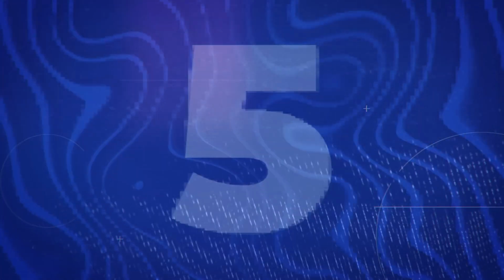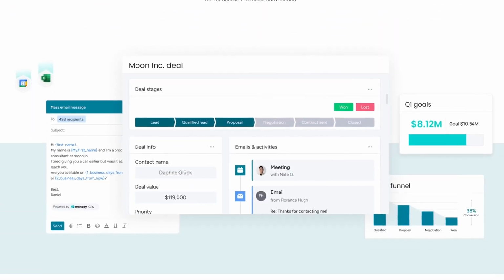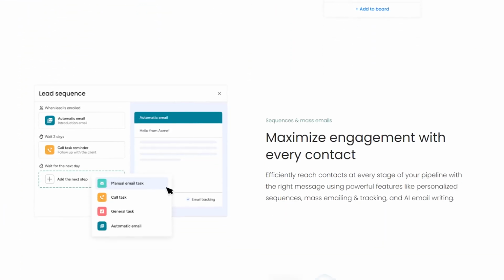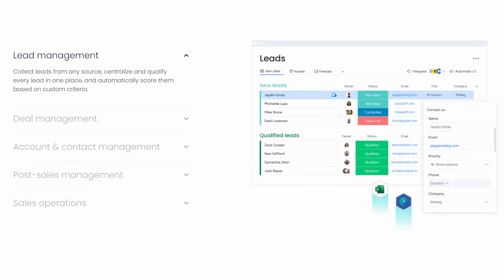All right, CRM number 5, Monday.com. These guys, I see their advertisements everywhere. Now, Monday.com is colorful and visual, and it's a CRM that evolved from a project management software. And this is actually a recurring theme. You'll see a lot of software that starts off as a CRM, or they start off as a project management software, and then they try to evolve and do other things as well. So this one is pretty good for teams who want both capabilities.